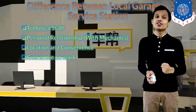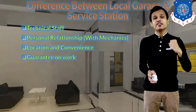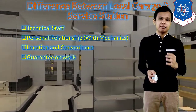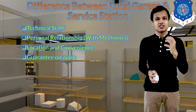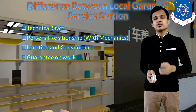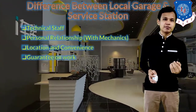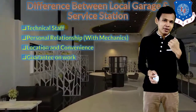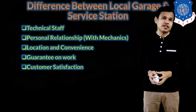Also, the guarantee on the work. This is important. Whatever service we are doing on our vehicle, we want a guarantee, some assurance that it will not again be a problem in the vehicle. That guarantee can be provided in the authorized service station only. The local garage person will give you an oral confirmation about the guarantee, but if there is a problem, they will not be obliged to provide replacement of the parts that we have replaced. Also, customer satisfaction is important.